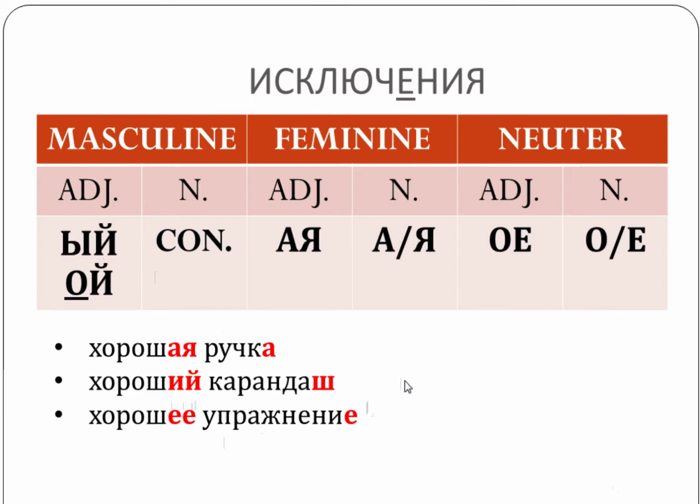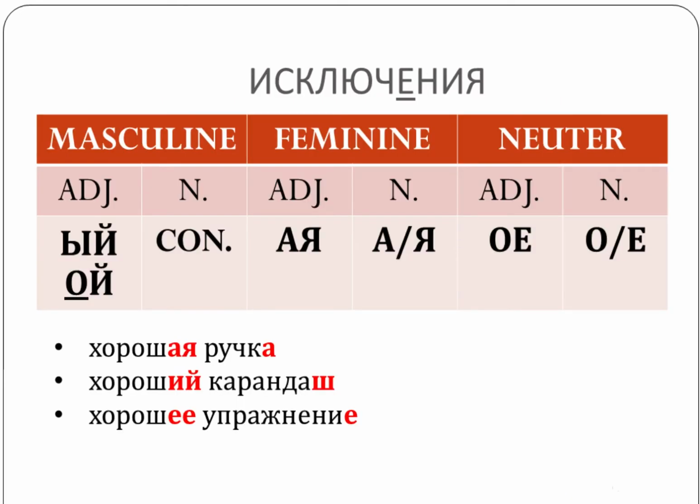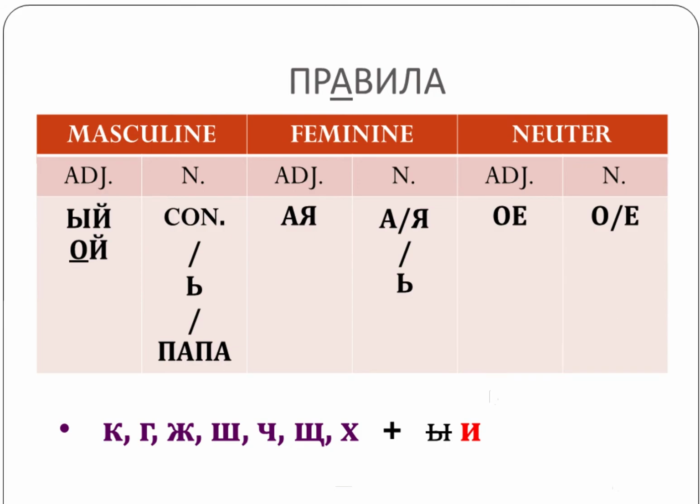And here is your third exception. Хорошее упражнение. Упражнение ends in ye, so theoretically we should be seeing oye as the ending, but we see ye. And your textbook says this is where the second spelling rule applies. We already have the 7-letter spelling rule, and now it's a 5-letter spelling rule. So my advice to you right now is if you get the 7-letter spelling rule, for now it's perfect and excellent. Don't worry about the second spelling rule. Just remember that this particular word has ye ending in the neuter form instead of oye. That's all. That will be much easier for you to do right now.